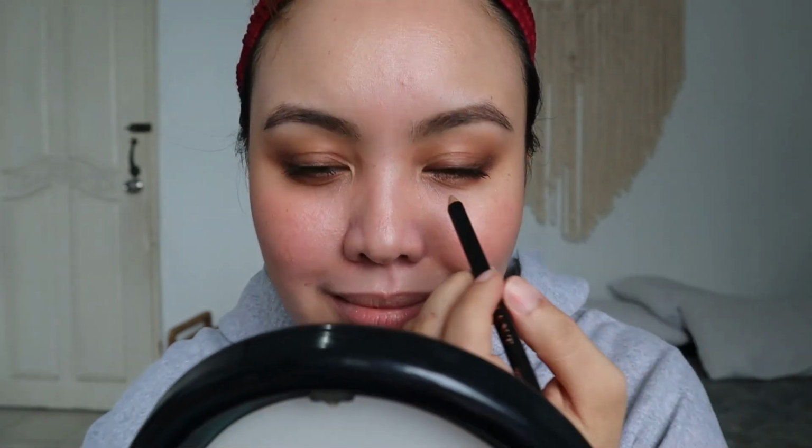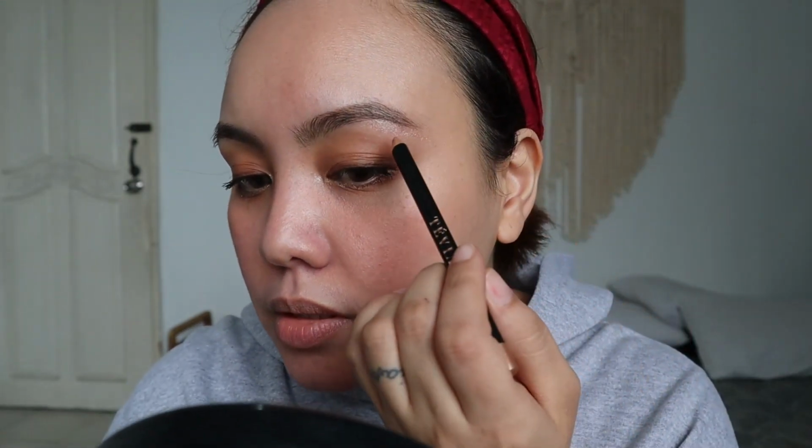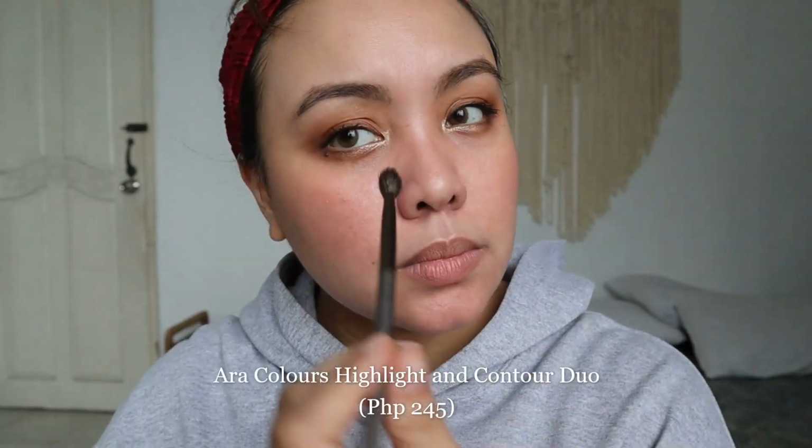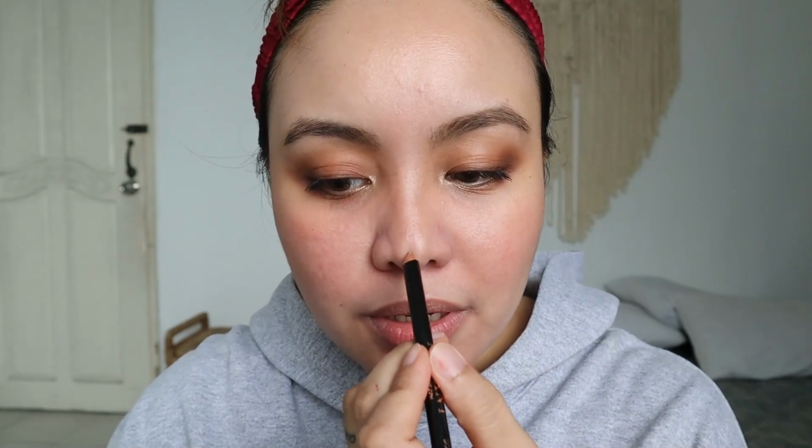Then I'm gonna highlight my eye bags. Then a little bit below my eyebrows. Then I'm going to contour my nose. Guys, if you want to achieve like an extra sharp na nosicles, use an eyeliner or a stick highlighter instead of like your powder highlighter.